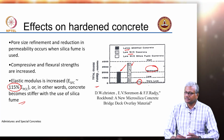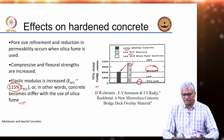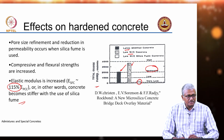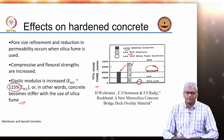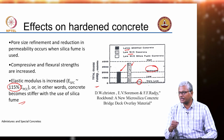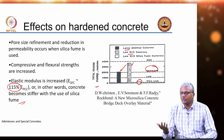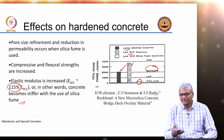And interestingly, the popularization of RCPT, rapid chloride penetration test, as a durability indicator was in the early 1980s, around the same time when silica fume was also gaining a lot of prominence. And the fact that silica fume produced concrete with such low RCPT values that was simply inconceivable using any other material led to the company promoting silica fume also promoting the test method itself. Okay.